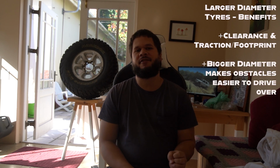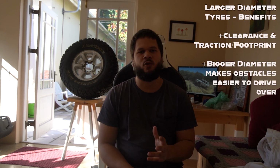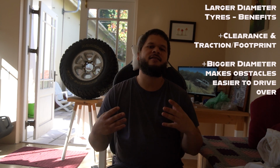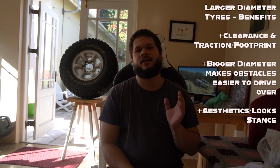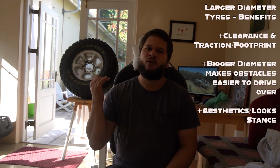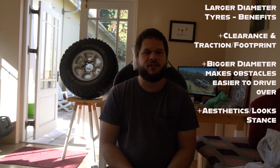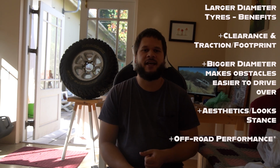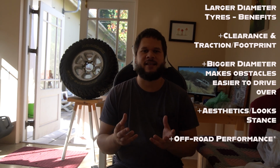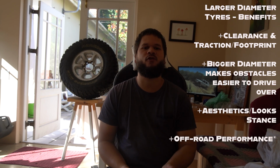And then a big factor, which I think a lot of people shy away from and often overlook, is the aesthetic factor of what that tire will bring to the table. Lots of people don't like to talk about it, but we love our vehicles, our four-wheel drives, and we love how they look. And often this is an important factor that I think needs to be taken hand in hand with how the tire will perform.